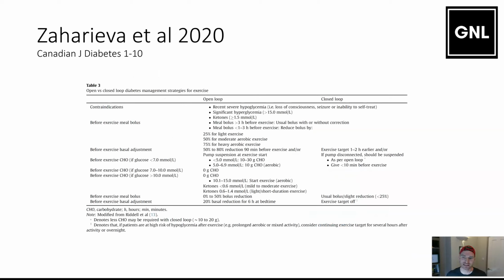Okay, so this is a table which I'm going to talk through very briefly and show you something that we've adapted where I work by Dessi Zaharieva, a really nice lady, great researcher from the States at Stanford. She put down the type of things you would do in open loop mode, where the automated insulin delivery system isn't working, just like in pump therapy. For example, bolus reductions before, as we've said, bolus reductions afterwards, 20% basal reductions overnight, all those things we discussed.